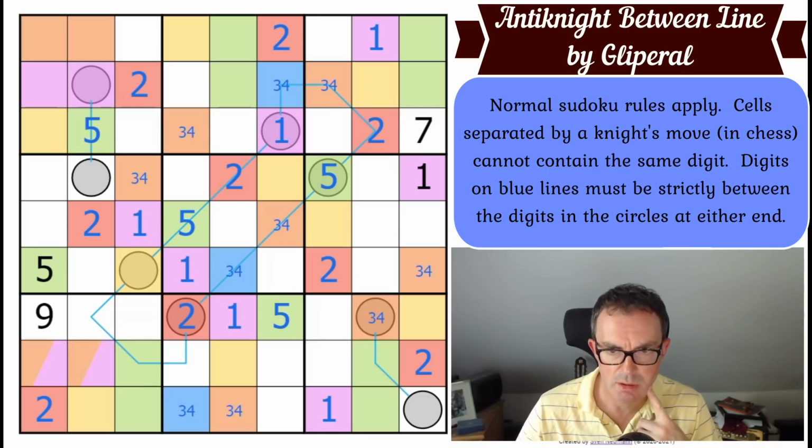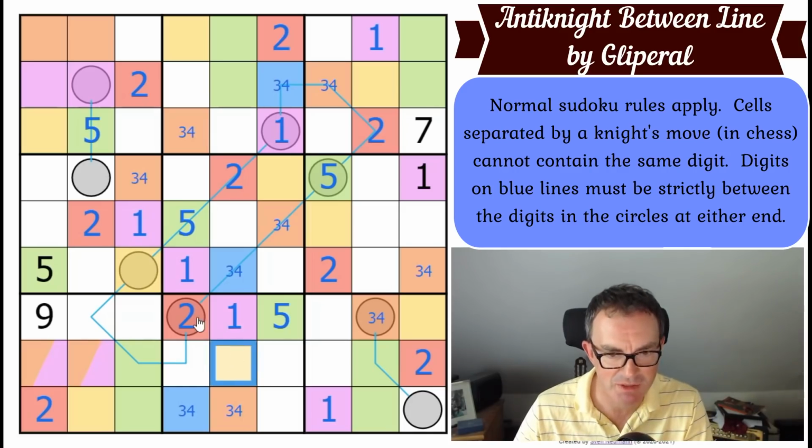Okay, and then what do we do next? We pause for breath, do we? And we think. And what do we think about? Do we do more knight's moves? Do we do between lines? I've still not really thought about the value of yellow. Maybe that's something I should think about.